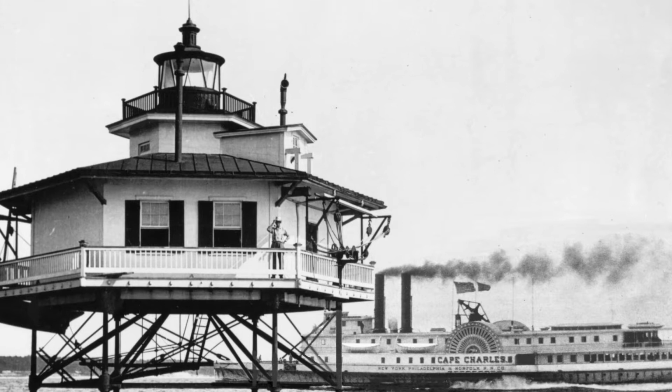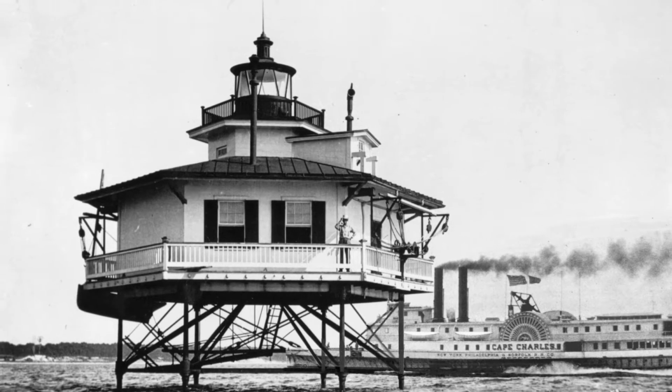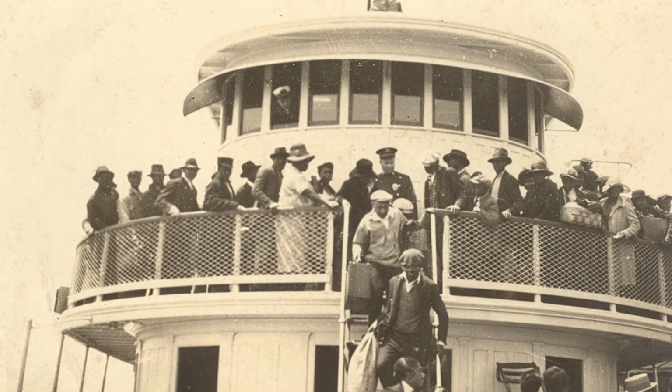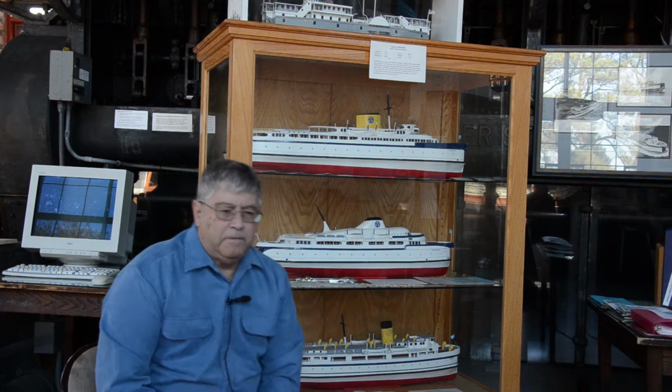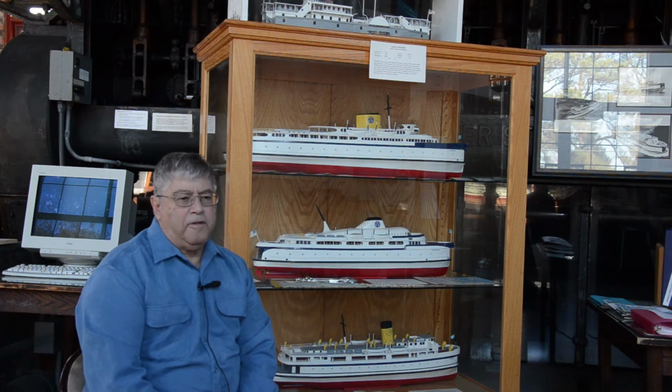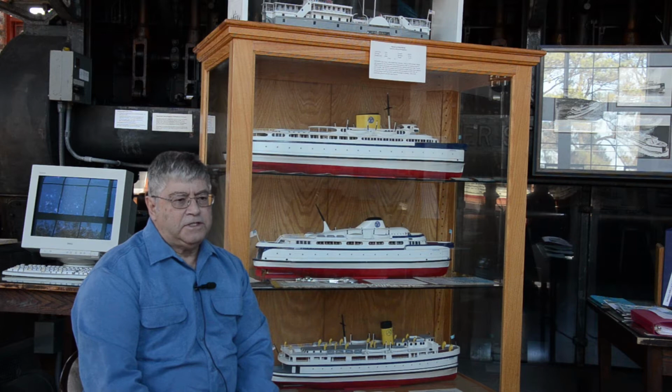The Nip and N had a vessel built in 1900 called the SS Pennsylvania. That was followed by the SS Maryland in 1907. And they ran regular trips. It's a 36-mile run from Cape Charles to Norfolk, stopping at Old Point Comfort. And they would discharge and pick up passengers and freight as deemed necessary.